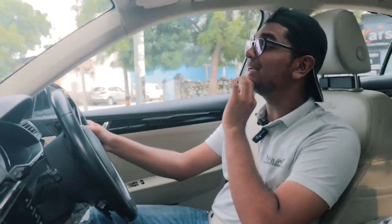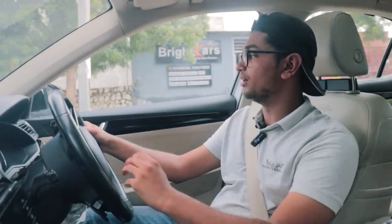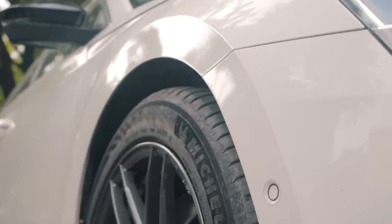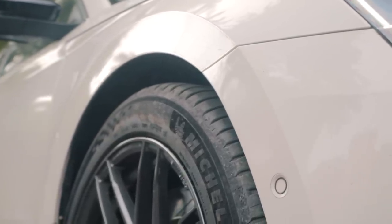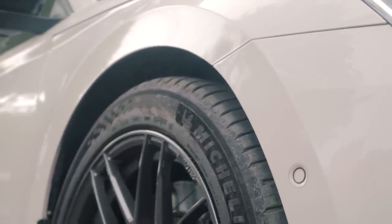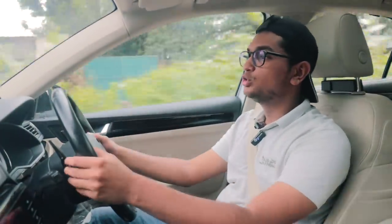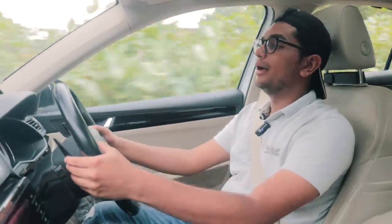So one of the first things that you notice, after you've driven a VRS and you jump into a Superb, is the suspension. The suspension is super comfortable, very plush, and it's not hard or stiff like the VRS. The VRS is meant to be a performance car, whereas the Superb is a more chilled out driving experience. It's not meant to go around a corner fast, rather it's meant to go around a corner comfortably.